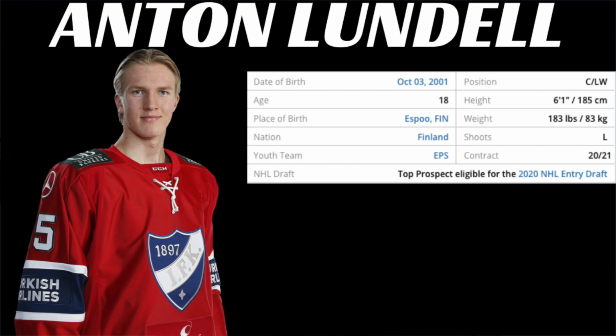Now, of course, Lundell's a really well-rounded two-way forward with great vision, a great puck handler, an excellent passer, and he really can play in all situations. Unfortunately, his season was cut short due to injuries this year. Obviously, he did not get to play in the World Juniors, and with all the leagues around the world basically being suspended at this point, it's kind of unfortunate he didn't get a lot of time to reevaluate where he should be in the draft.